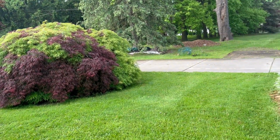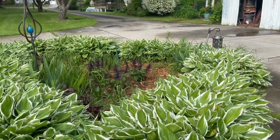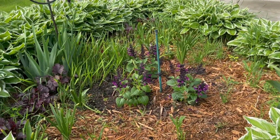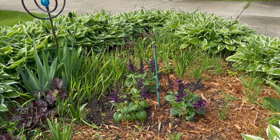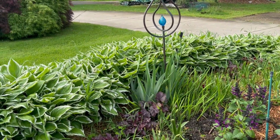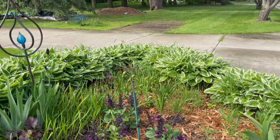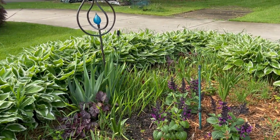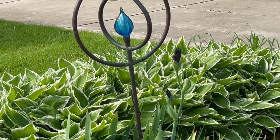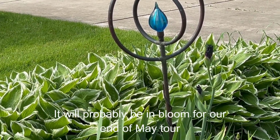It's so beautiful. This bed, the hostas have really filled in, looking glorious. And in the middle, the deep purple, rocking deep purple salvia. And then the dying of the spring bulbs. And I haven't decided yet what I'm going to fill in on this area. But the purple iris is coming in. You'll see such a dark purple. It's almost black. So very, very pretty.